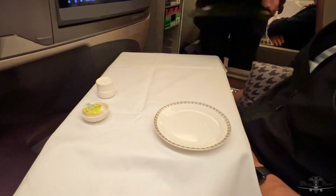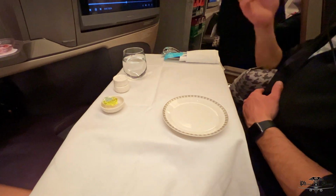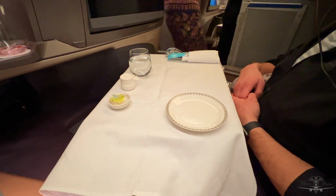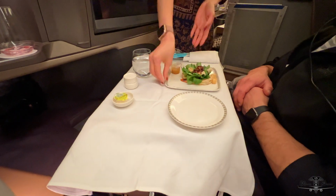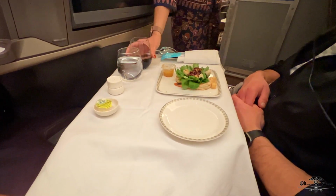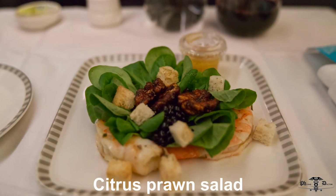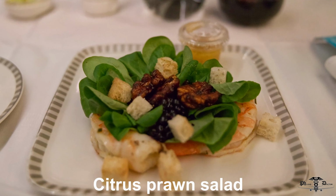Just under an hour after takeoff, the meal service began. A table with ample surface area pops out of the armrest adjacent to the seat and is blanketed with a white tablecloth by the FA. As a starter, I opted for a small salad with candied walnuts and shrimp. The greens were fresh, crispy, and firm, and although I'm not a fan of crustaceans, I happily ate the shrimp.